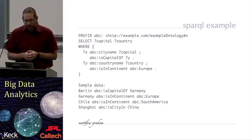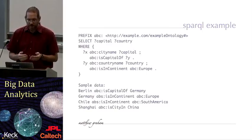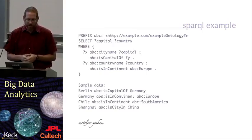So with our sample data, this example would return the first one, that Berlin is the capital of Germany. The answer we would get back is Berlin, Germany. But the other data that is in the database would be required to check the types of queries that we're interested in making.